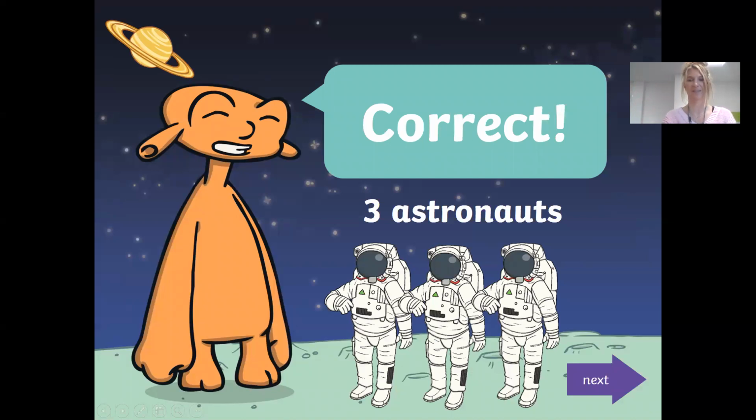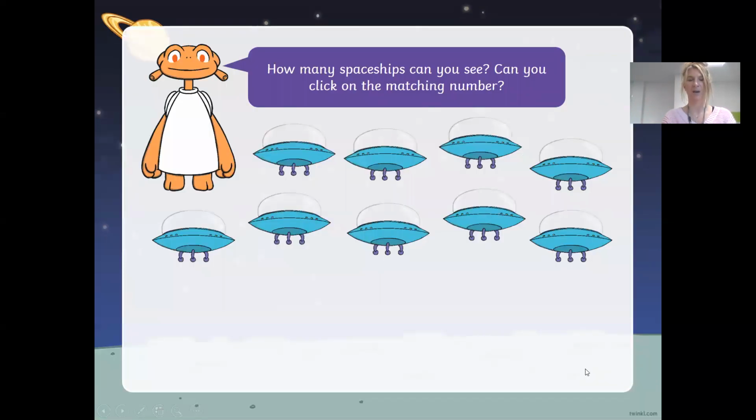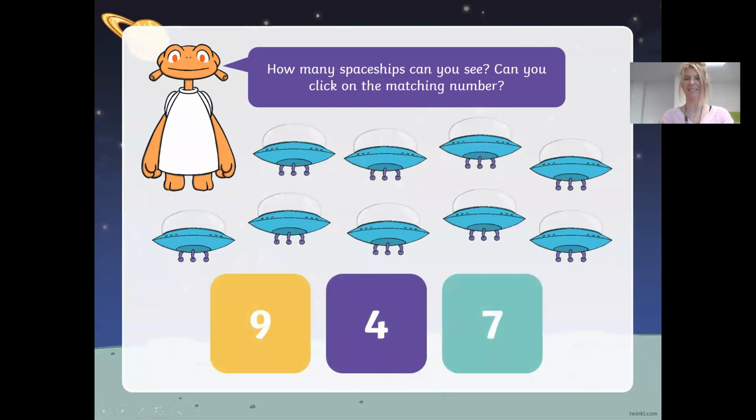Let's see what's next. Oh, where's my arrow? Oh my goodness me, how many spaceships can you see? Can we click on the matching number? There's more than last time. Let's have a look. Is there gonna be nine? Is there four? Or are there seven? Are you ready? Let's count them together.